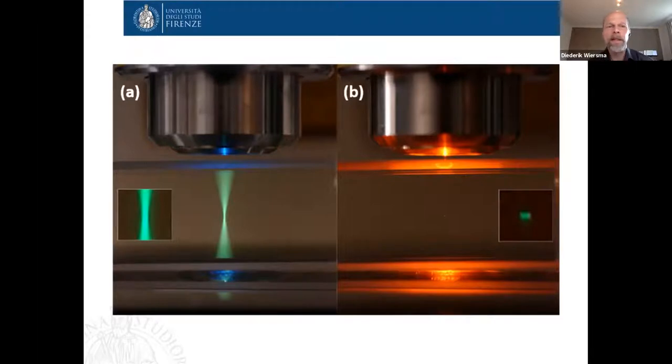So it doesn't depend linearly on the intensity anymore, but it depends quadratically on the intensity. And what you then get if you focus here, you focus red light and you want green, so you want to take the second harmonic here. And that's what you see here: this tiny little dot, which is much smaller, because now you have something that depends quadratically on the intensity and not linearly. It's a technical trick, but it is very important to make accurate structures.